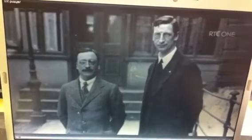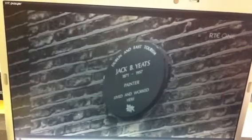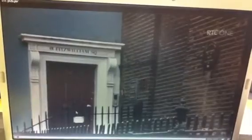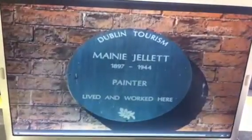Well, apart from all the professions that lived in the square throughout the 19th and 20th centuries, there was also a great artistic community. Jack Yeats would be the most famous, who had a studio in number 18 from 1929. But throughout the whole square, there were many famous artists. And the square is remarkable for its number of women artists, such as Rose Barton, Kitty Wilmer O'Brien, and Nora McGuinness, and of course, Mainie Jellett at number 36.